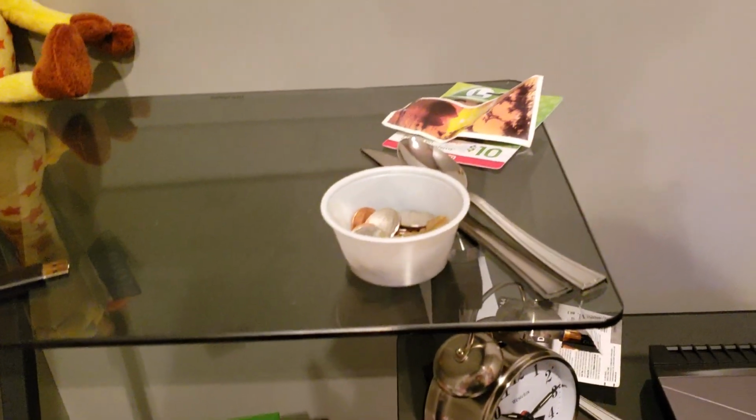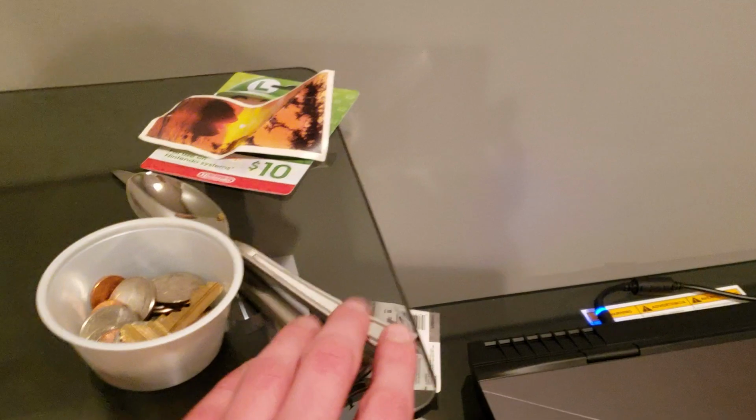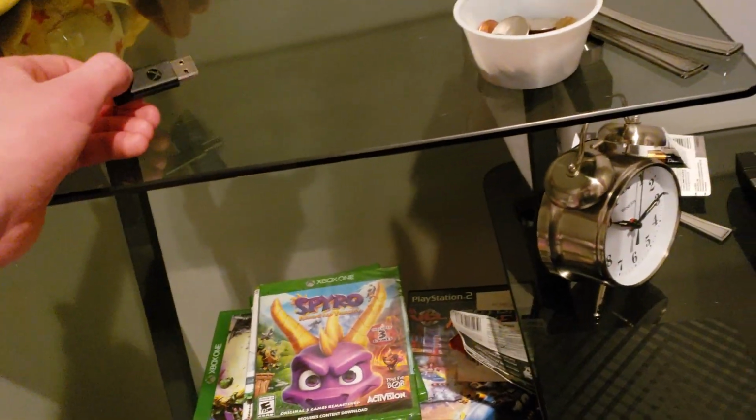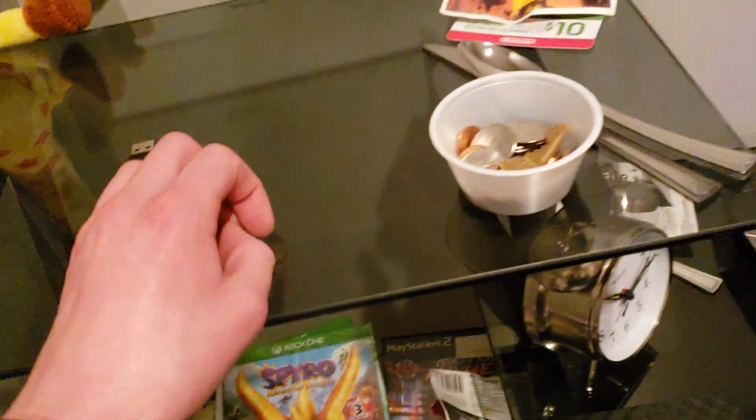For some reason, there is a spoon and a knife. It's plastic, and some coins and a key, which I don't know what that key is to. I don't know where that came from. It's like a USB type thing to connect a controller to a computer, or like a Windows 10 type thing. I don't even remember. I forgot. I got it, but I can't figure out how to use it.